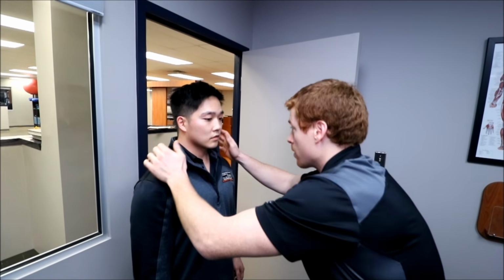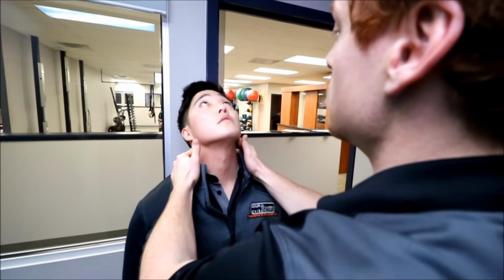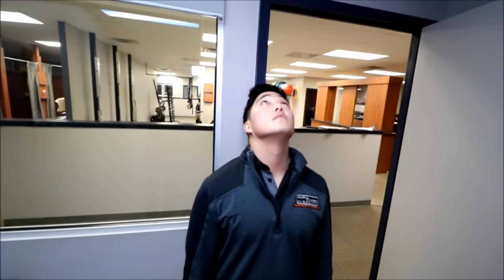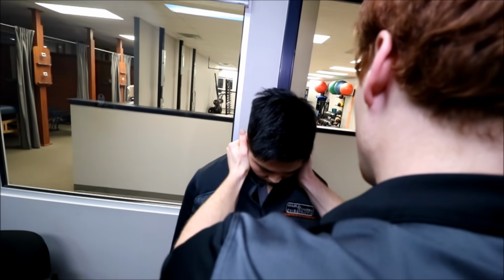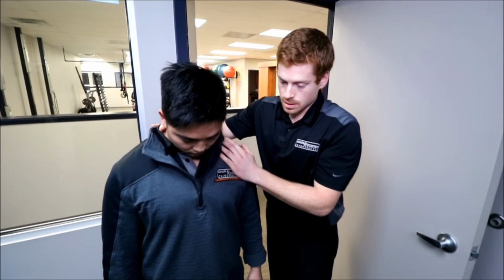Good. Equal bilaterally, but when he comes back, you can see he tends to shift over to this side. So he avoids some of the joints on this side. Do that again for me. Go back. You can see him tilt a little bit that way, slightly. Now bring your chin down to your chest. Good. When people do the range of motion, I just tend to feel overall tension while they're doing it.